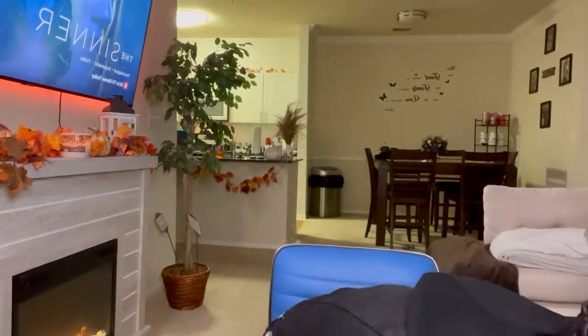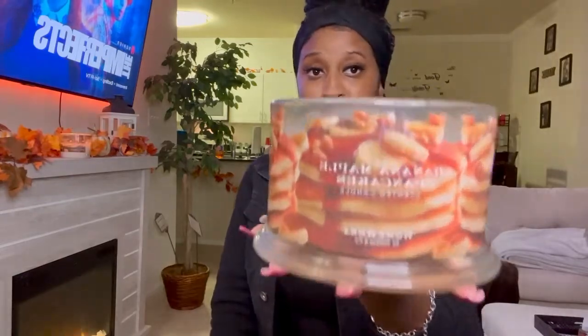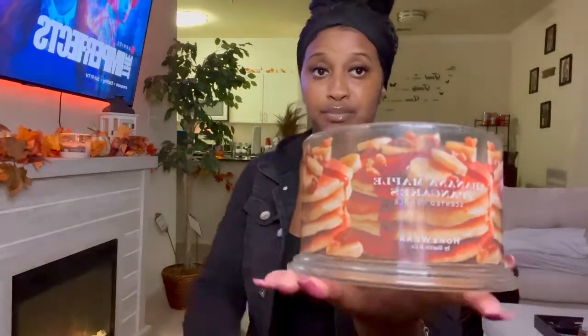So we're going to move on to the next candle. We're going to keep going with Homeworx. Now, he does pancake scents and food scents really well, so that's why I was very confused about the blueberry cheesecake. But anyways, I guess it's sometimes hit or miss. The banana maple pancakes. This candle, guys.